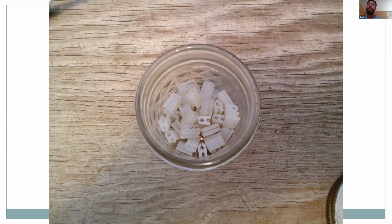I recommend buying like 3 different sizes and having them on hand and keeping them in a little mason jar so you can hopefully keep the dirt off. Obviously, we didn't do a great job with this one, but the less dirt you have on them, I think the better the grafts are going to do.